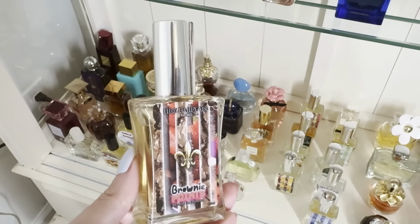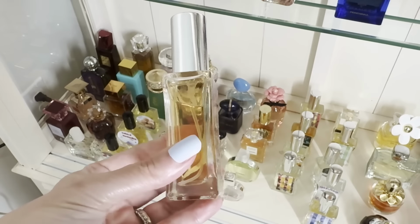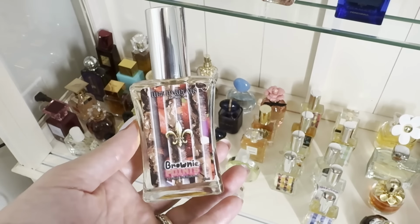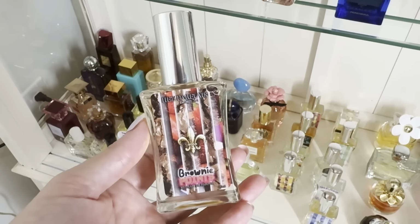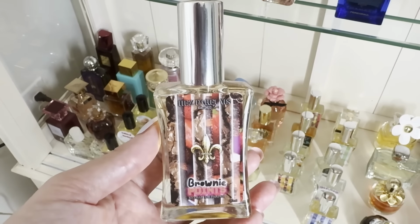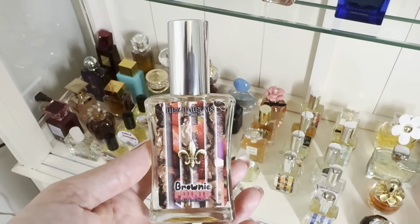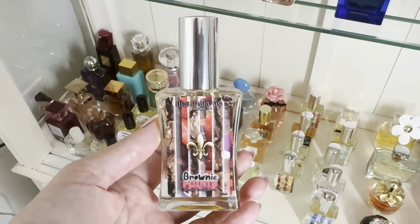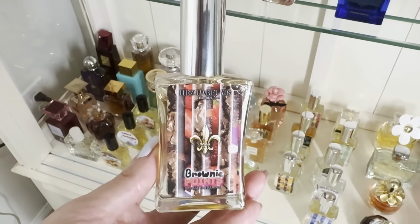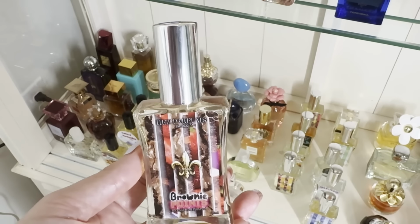This is Brownie Points. I was not sure what to think of this one. I was kind of nervous when they sent this to me, but I ended up loving it because it's not overly gourmand. I do struggle with chocolate notes sometimes, and if something seems like it's going to be too chocolatey, like too rich, I don't like gourmands that are too sweet and too rich all at the same time. It's just too much for me. So I was kind of scared that this would be like actual brownie smell, like a brownie batter, but it's not like that at all.